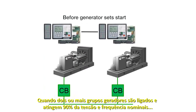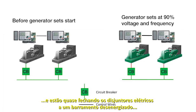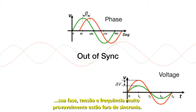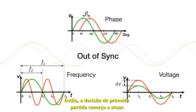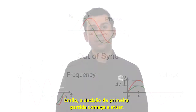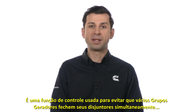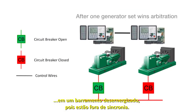When two or more generator sets start and reach 90% of their rated voltage and frequency and are about to close their electrically operated circuit breakers to a de-energized bus, their phase, voltage, and frequency are most likely out of sync. So the first-start arbitration comes into play. This is a control function that is used to prevent multiple generator sets from closing their circuit breakers simultaneously to a de-energized bus, since they are out of sync.